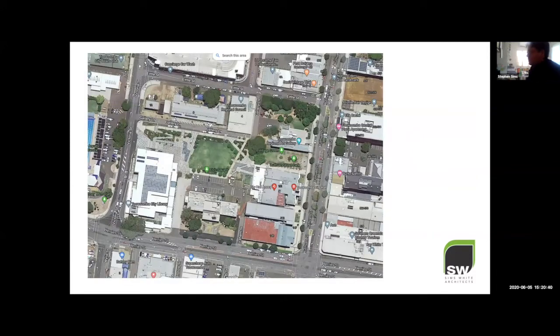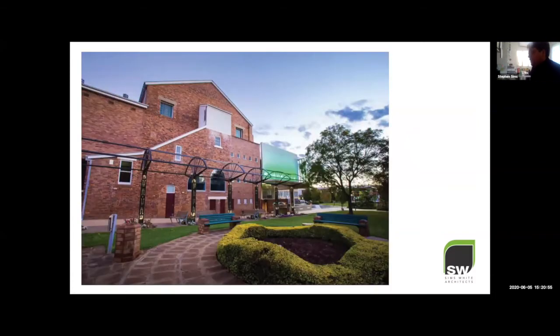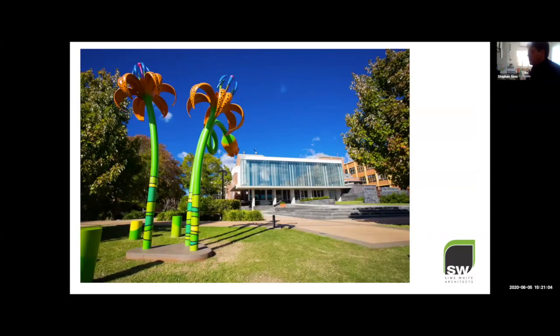So here it is fronting onto the Civic Square. It has this little spill out space at the lawn, which is about 600 mil higher, sheltered from the southwesterlies, which is really important in Toowoomba. And it just sits onto that green, and has this sort of relationship with it, all under that canopy, which is so apparent when you're actually there.